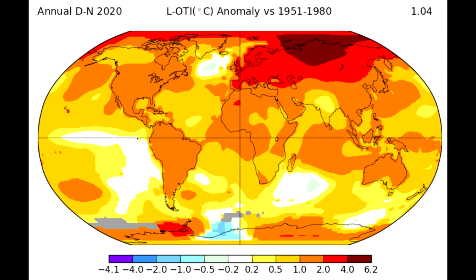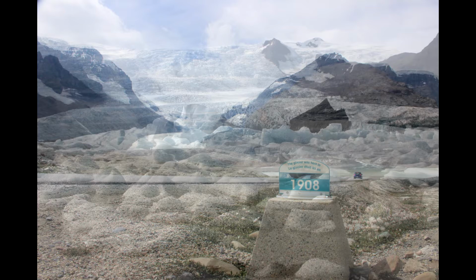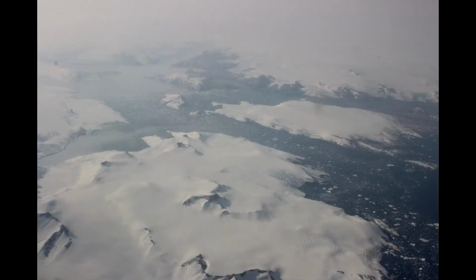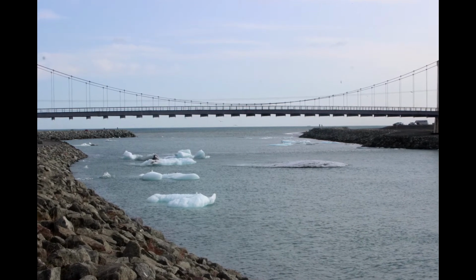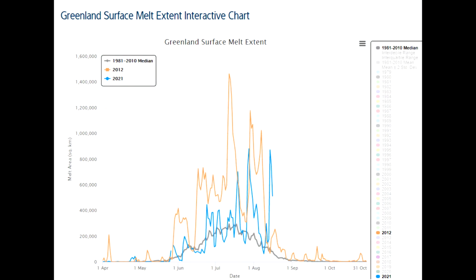We can feel it, too. Mountain glaciers like this one in Canada are melting back or disappearing. See where it was in 1908? Look where it is now. That's happening to glaciers all over the world. Huge ice sheets like this one in Greenland are melting back as well. Can you see the meltwater ponds on top? All of that is releasing water into the sea, causing sea levels to go up all over the world and causing changes to critical ocean currents. We can measure all that as well.